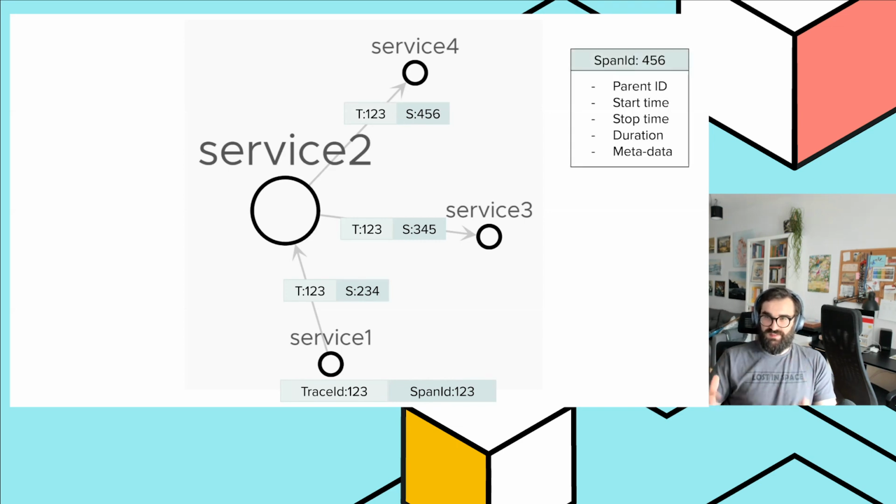Why does it make sense? Because a span has additional information. It knows who its parent was. That way we can create a tree-like structure. We know when it started, we know when it stopped, so we know its duration, and we can also put some additional metadata there.